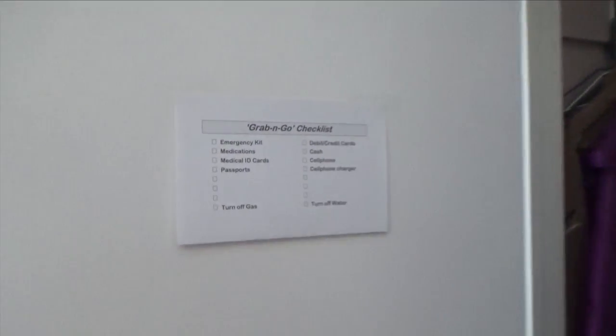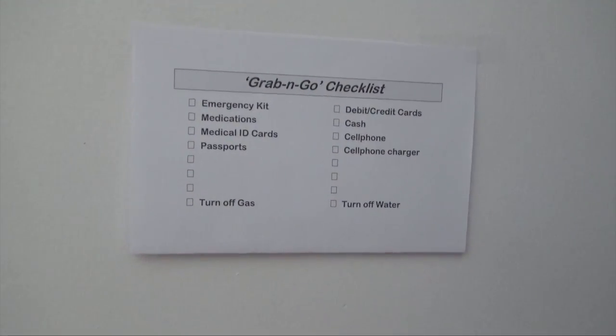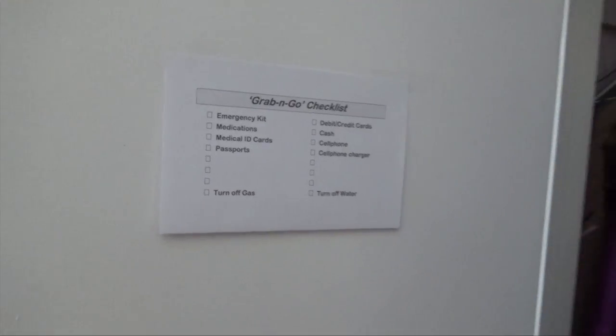It's a good idea to tape a list like this on the inside of your closet door, so when you're grabbing your bag, you can instantly take a look and see the things that you have to put into the bag. Items like baby supplies, diapers, formula, wet wipes, pacifier, small toys, and some trash bags.